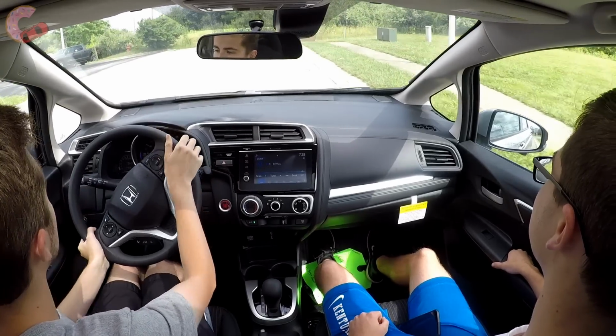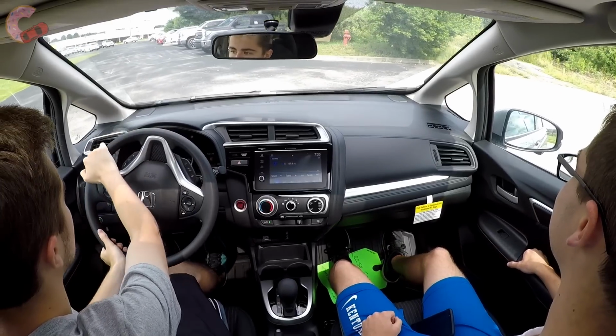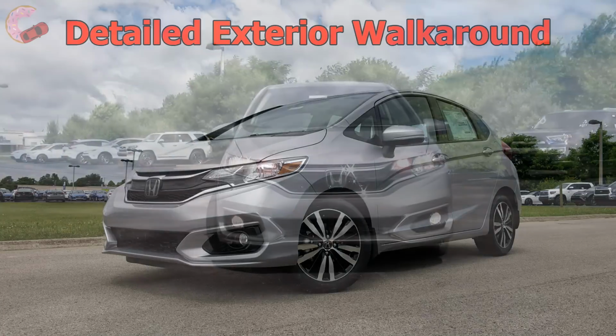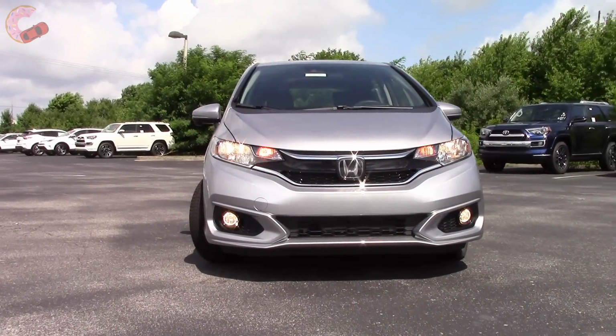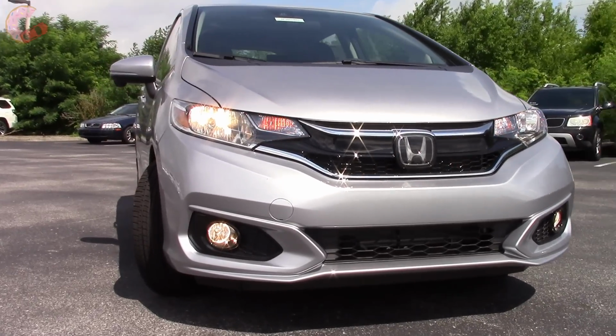Overall, while the Fit's certainly not fast, it is surprisingly agile and fun to drive. The Fit is less about style than it is about substance, but it's still not a bad looking car.